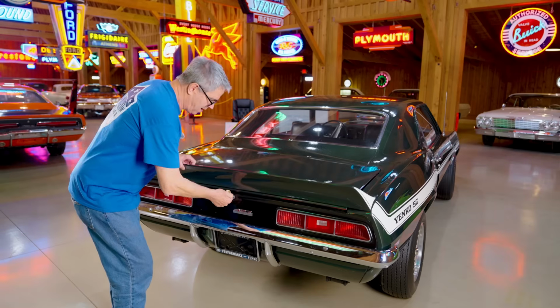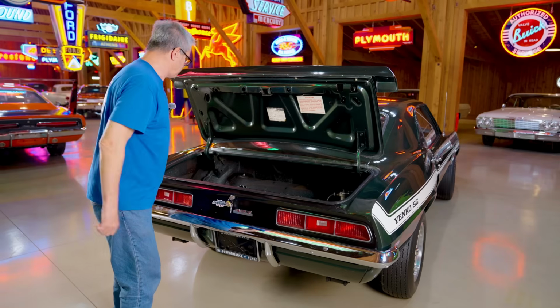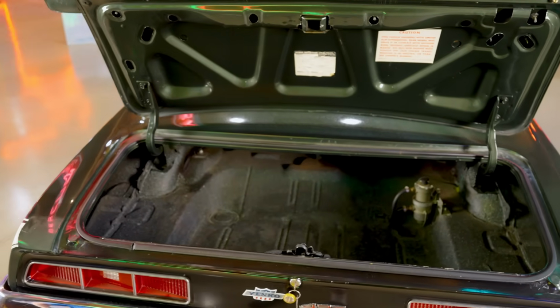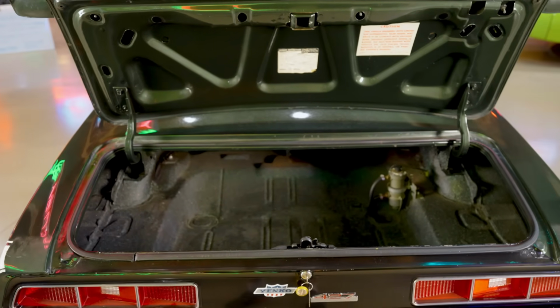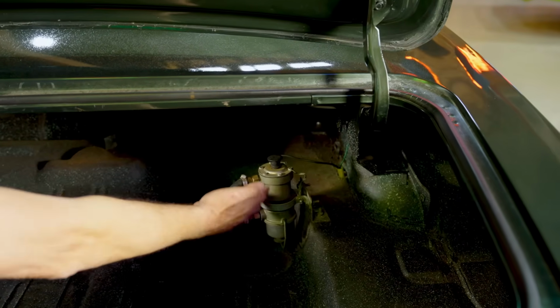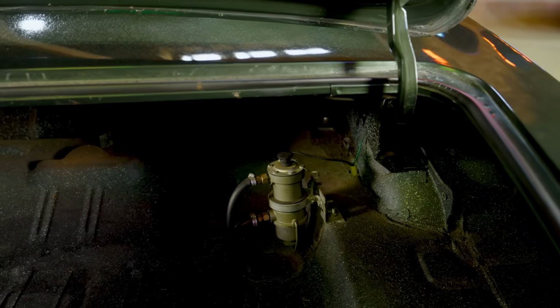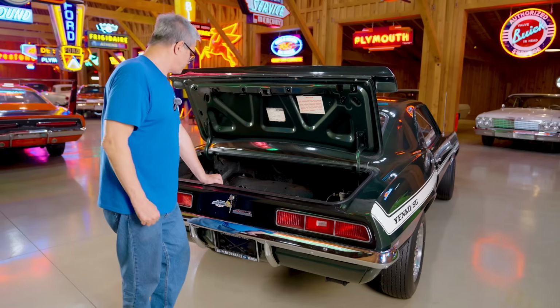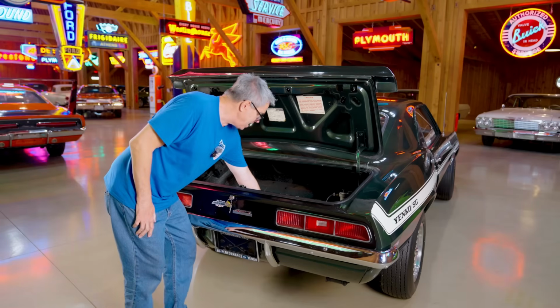So opening the trunk, we find proper applications of Zolatone, and again, unrestored car. This stuff's been in here since 1969 when this car was built. And in the trunk we see a Stewart Warner electric fuel pump right there, certainly added by the Yenko folks to supplement the mechanical pump on the front of the engine to make sure fuel pressure stays steady for the Holley carburetor up top. And lots of paperwork inside.